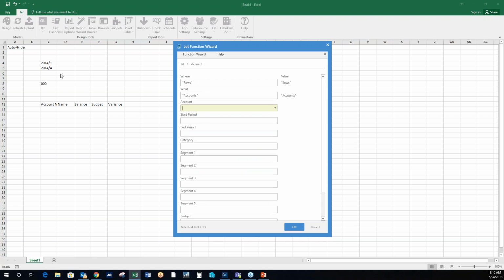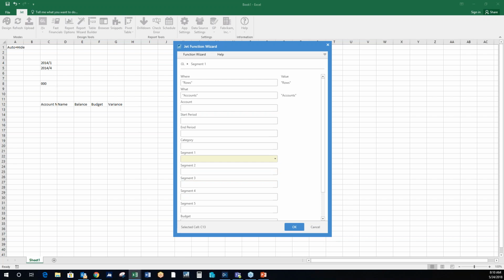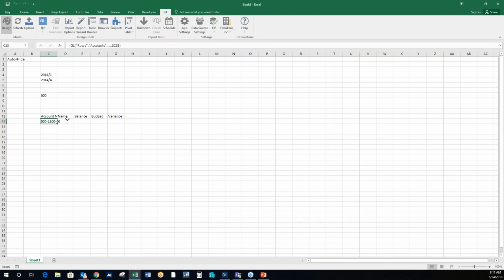I want all of the accounts for each department. So if I go down to segment 1, we would see all of the department codes. And then I'm simply, instead of picking one, going to cell reference what I've created and take advantage of being in Excel. So really all that I said is, Jet, please look here. Whatever department you see, pull all the accounts from that.